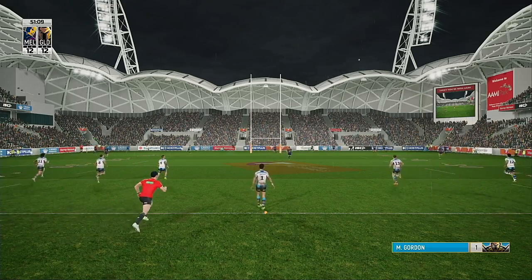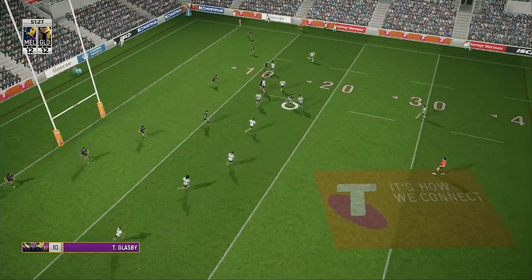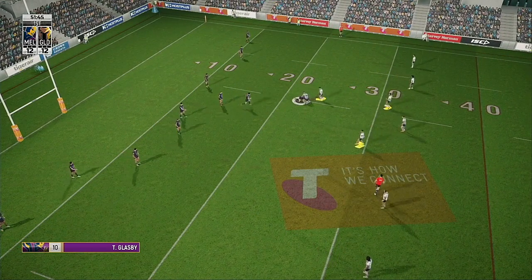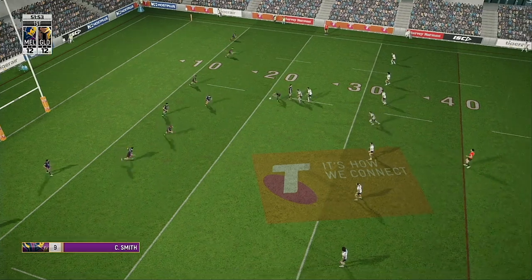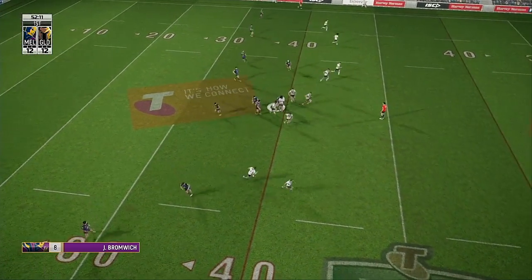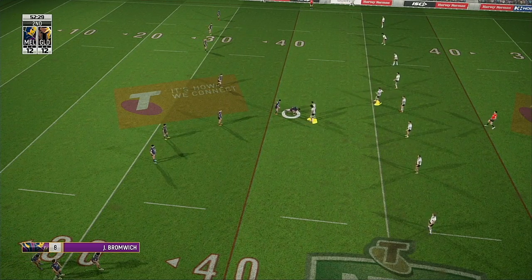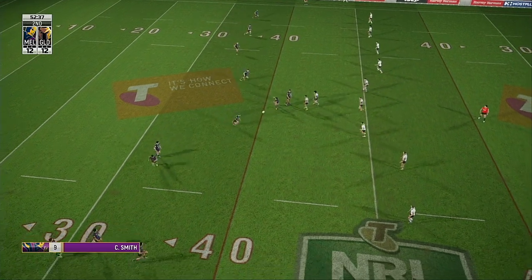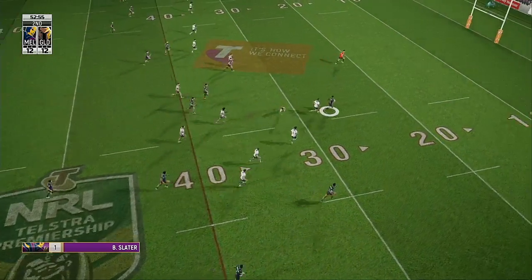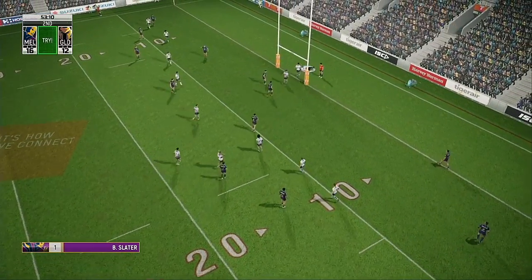Kicks long. Munster marks the ball. Plenty of determination in that run. With momentum. Right, here's tackle one. Slips in the short one. Bromwich driving forward. Two, keep going. Straight through. They have the numbers. That's a very long run. It's got to be.